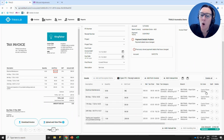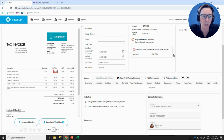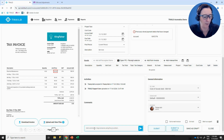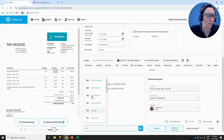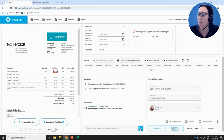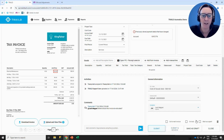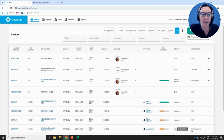But what if you didn't know? What if you got this invoice and you're like, man, I have no idea where this information is meant to be going? We can simply come down here and start tagging a user. I'm going to tag Josh. Where should this invoice be allocated? Now, Josh is going to receive an email straight away asking him this question and giving him the information he needs in order to be able to do this. So I can keep track of where this invoice is in my process, I'm going to assign this invoice to Josh, and I'm going to save it as draft. So I keep exactly where I'm up to.